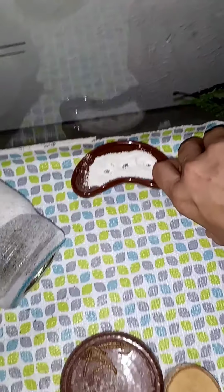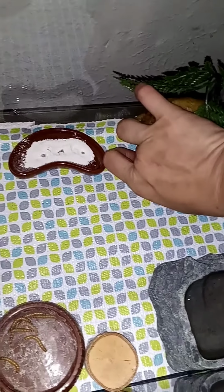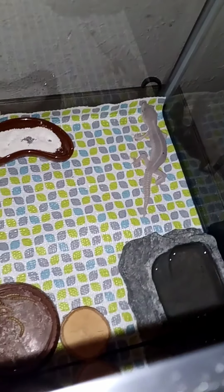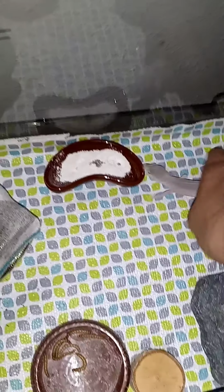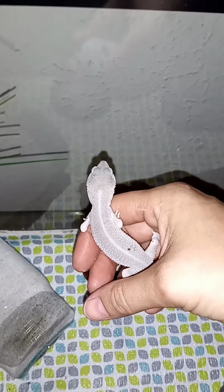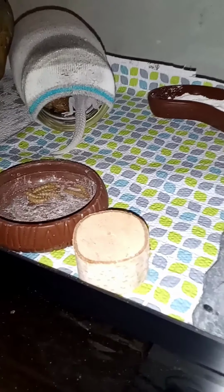So hopefully our little Pocky, sorry. With the three of them in there, it's hard to remember the names. With our little Pocky, I'm hoping, hold on honey, that she will adjust pretty well. I'm just going to introduce her to her humidity hide, because that's where she was when I took her out of the other enclosure. She was in the humidity hide because she's in shed, which is why she's so white.